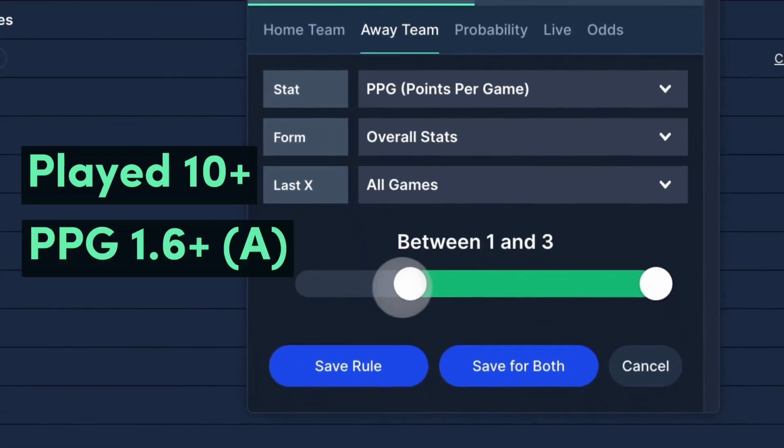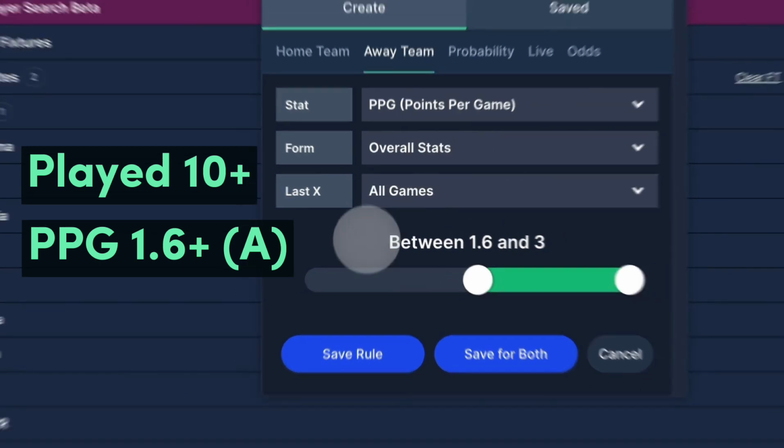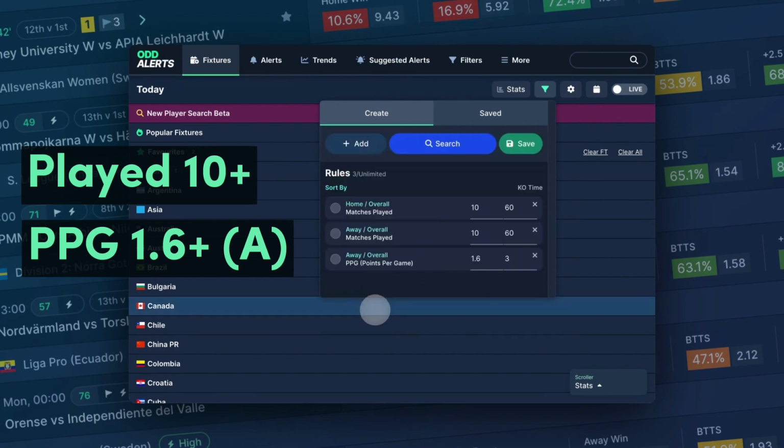So we'll go 1.6 points per game. I'm going to put this across the whole season. So they're just an okay team because, if we want away teams that are going to score, ultimately it comes down to points, doesn't it? So we're guaranteeing at least 1.6 points per game. We save that rule for the away team.